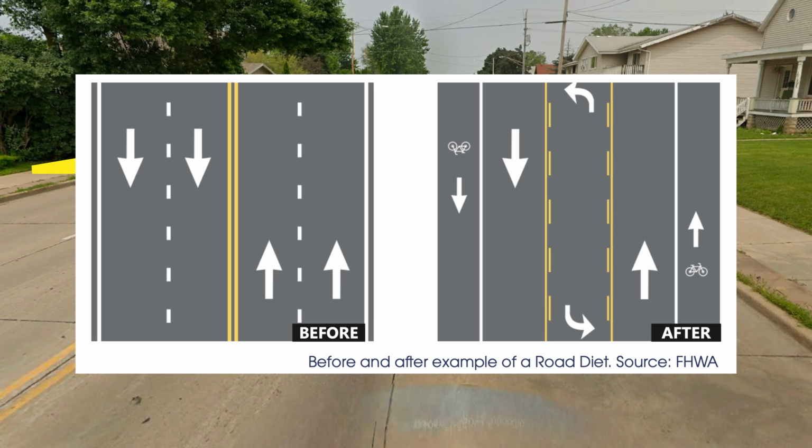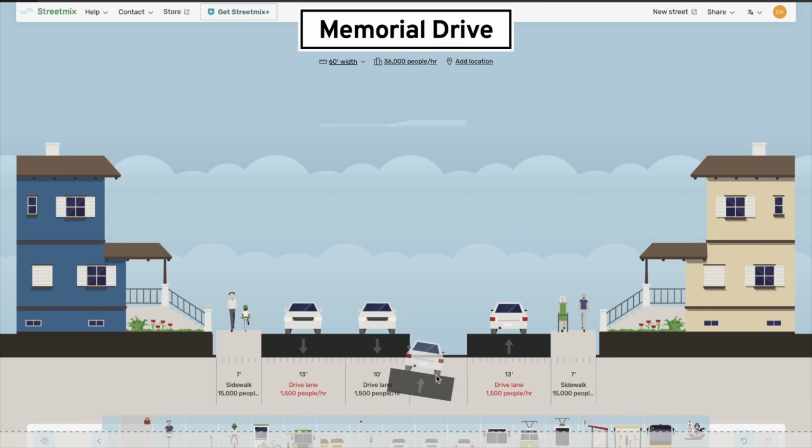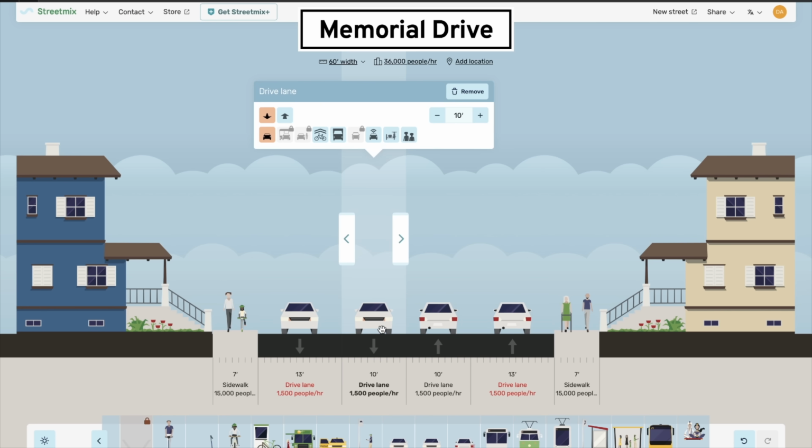That's where we take a street with 2 car lanes in each direction and convert it to 1 car lane in each direction with a 2-way left turn lane in the middle. You can essentially move the same number of cars with 1 fewer lane in each direction because you don't have cars clogging up the left lane waiting to turn left into the driveways along the road. They can wait in the 2-way left turn lane instead.